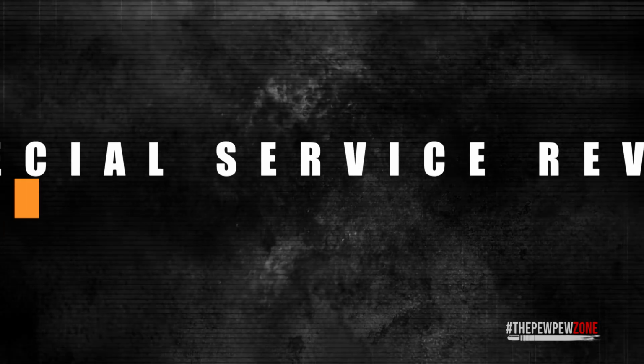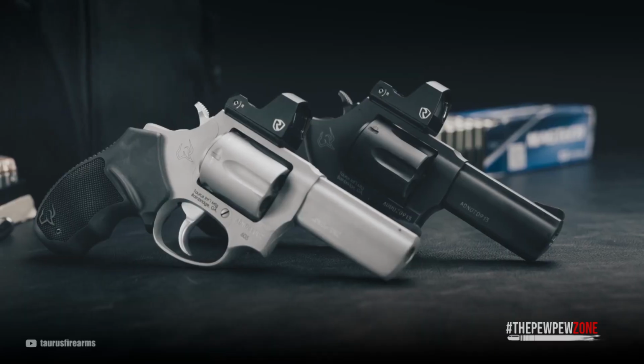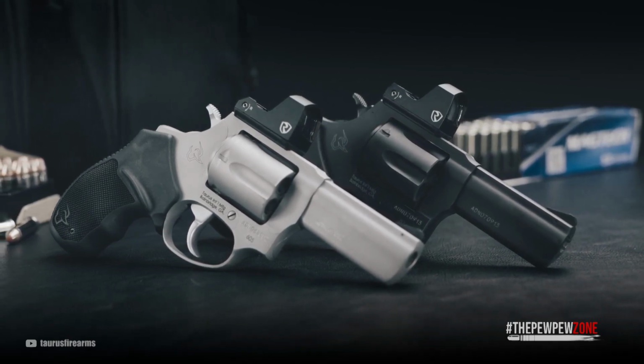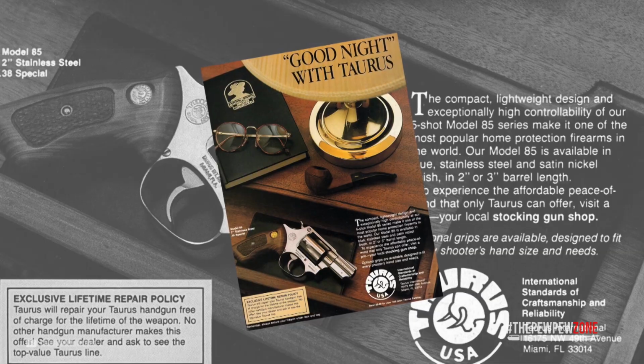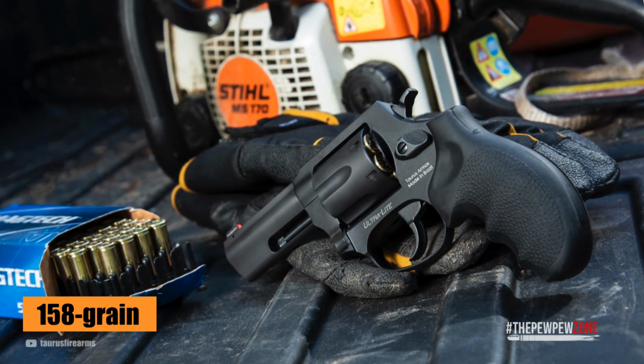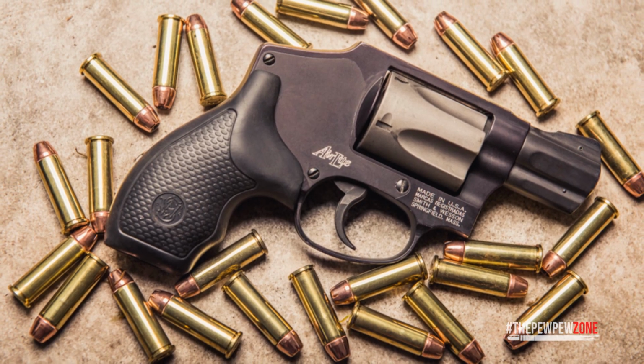Number 5, a .38 Special service revolver. You might look old school, but a .38 Special service revolver comes with quite some advantages. There's a lot of them out there for little money. More importantly, as revolvers, they can easily withstand neglect while lying in your nightstand. Still go bang when needed. The ammo is easy to find and does not cost too much.